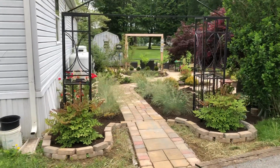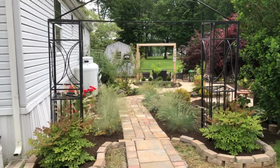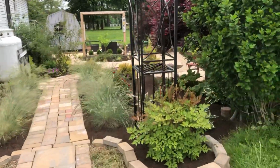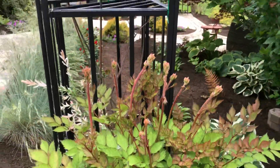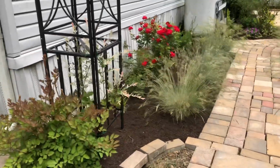Check out my Astilbe. They're doing really good. We'll see if they can put up with the harsh summer heat. So far so good though. And they're getting their flower buds right there. Exciting. And you can see I mulched yesterday.